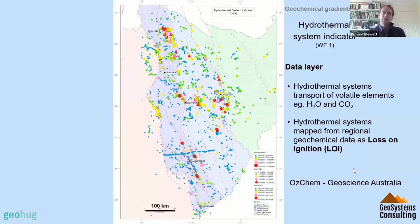But what we're able to do is, again, there's vast pre-competitive information available from GA and GSWA. We were able to look at the OzChem database and look at the loss on ignition. Now, we scaled it based on the lithology because different rock groupings have different propensities for alteration and being hydrated. So what we're looking at is basically the amount of hydration in the system, but we scaled it accordingly.